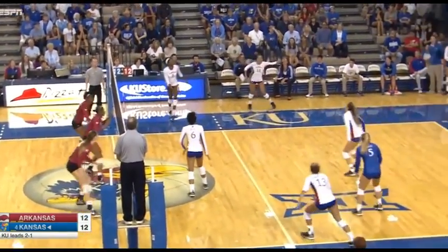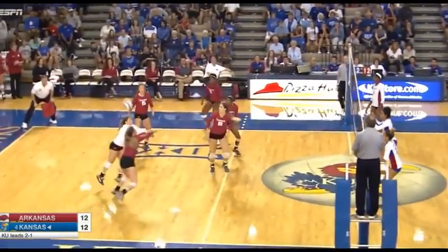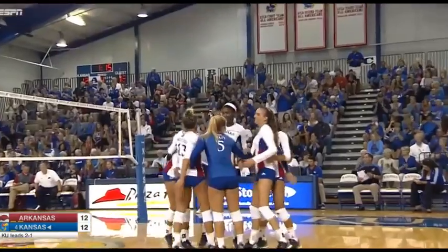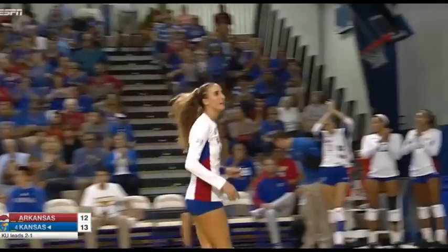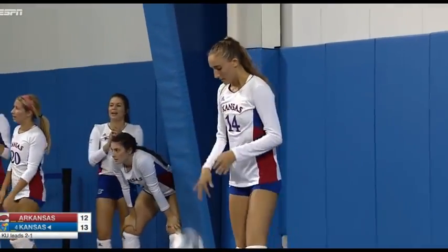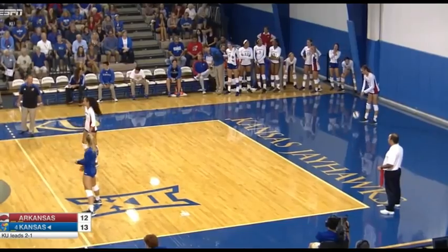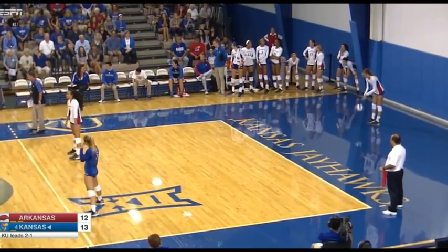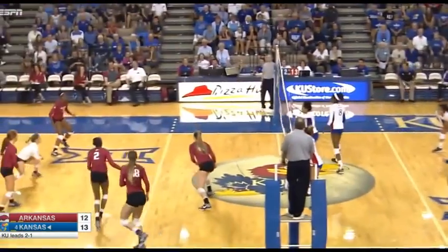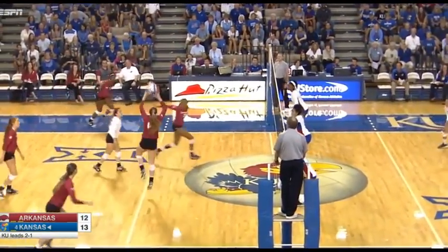Cassie Wade able to dig it. Really sends it back. Rigdon off the net. And now it's Kansas with the momentum. And that's a tough ball to even get a swing at. That ball was spinning sideways, and she has to change the side spin, put top spin on the ball, gets it over, but I like how she was aggressive. Off the tape.